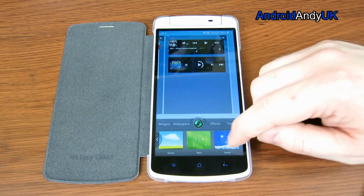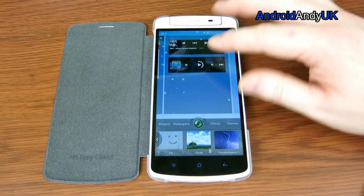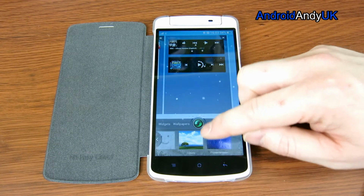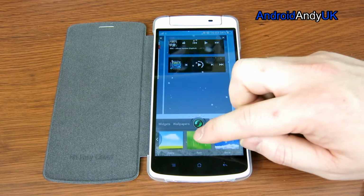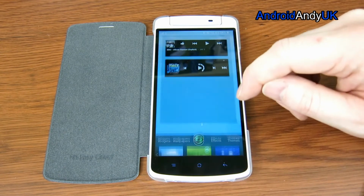There we go, snowflakes. So it's live. It's a live wallpaper effect. Well, it is an effect, it's just over your regular wallpaper, but it's not in real time with the weather outside, which would be kind of nice if it did do that.